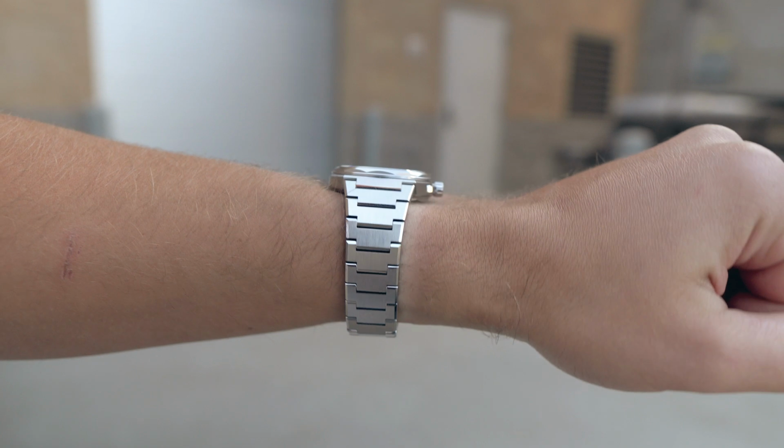I don't know the reasoning, but on my wrist I get no discomfort from wearing this 24 hours a day. No discomfort. It fits and wears perfectly. The weight feels good.